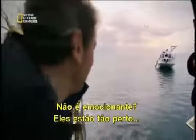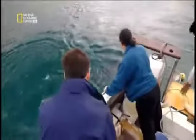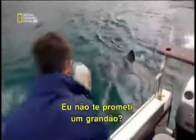How exciting is that? They are so close. That's the front, Ian. Whoa! Whoa! It's huge. Oh my God, that's huge. That's as big as the one we looked at. Hey, good boy. Didn't I promise you a big one? Oh yeah. Okay, it's big enough? It's scary. Okay.